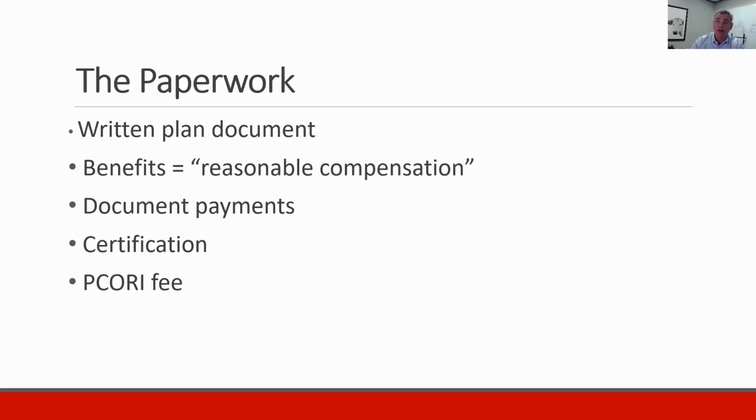There's no need for an outside third-party administrator. The IRS rule states that employees can't self-certify their own expenses. However, that doesn't mean you need to pay an outside administrator to do it for you. The business certifies the employee, and there's no special reporting required unless the plan covers more than 100 employees.